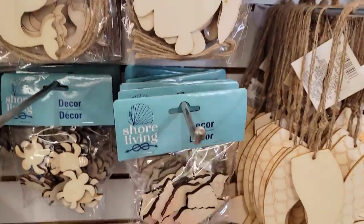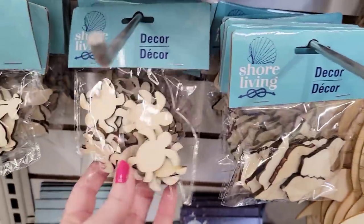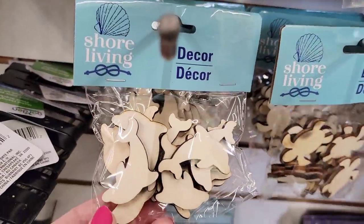And they do come with the string. And they also have these. You get 14 per pack. These are about 1.5 by 1.5. You have the seashells, the baby turtles, and the dolphins.